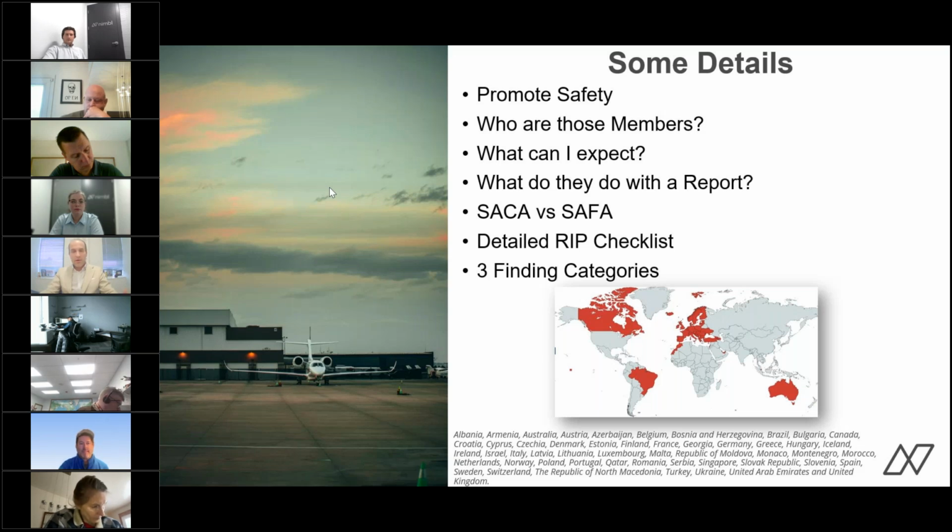As I'm sure you've heard, there are findings. So what is a finding? It is when the SAFA inspector finds something that is wrong during their inspection. Those can be, and we'll look at that a little bit, something maybe related to your MEL. But there's three categories: 1, 2, and 3, and then 3 is broken down further.